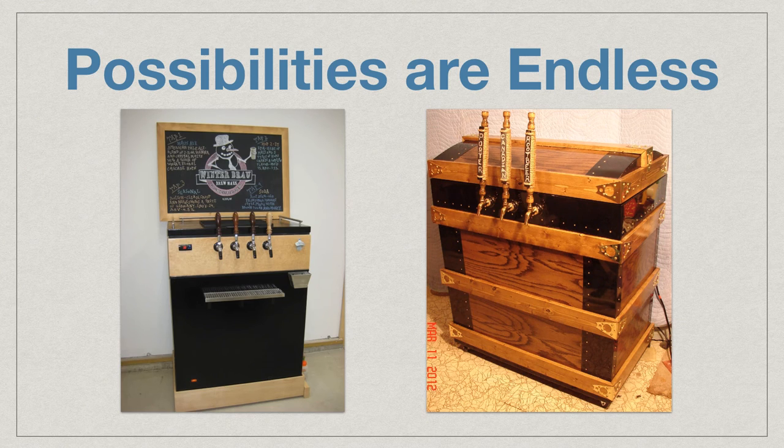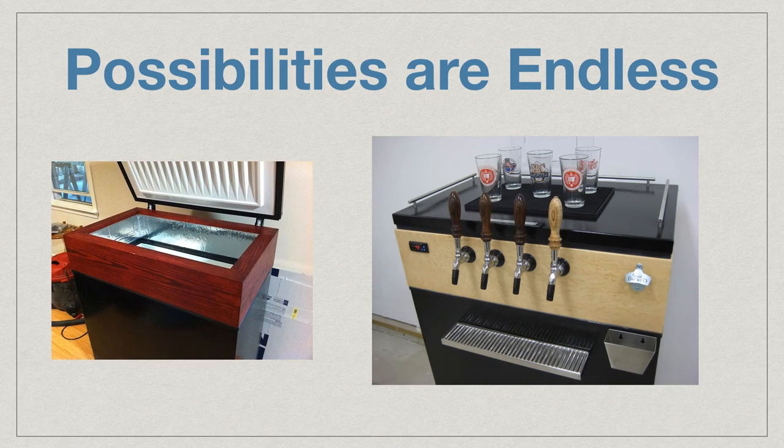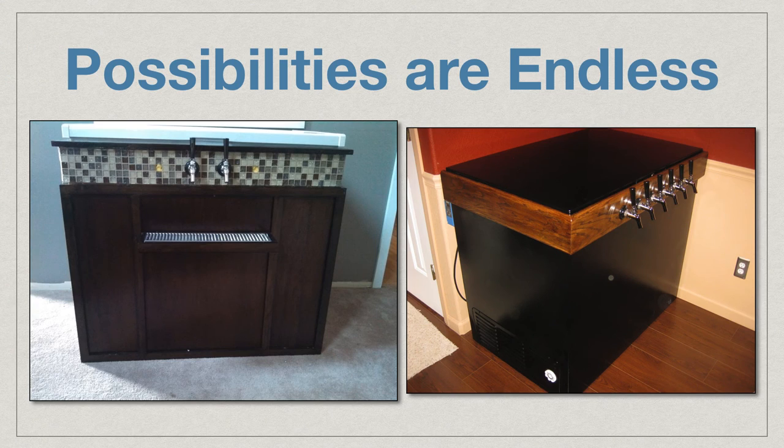One guy built one that looked like a treasure chest. And personally, with a $200 freezer, I didn't want to put $400 worth of work into it and then have the freezer go bad. So I just wanted to keep it simple. But some of these are really very nice. This is the one I put on Facebook with the handles on top so you can steady yourself for that sixth or seventh beer. Safety rail is very important.